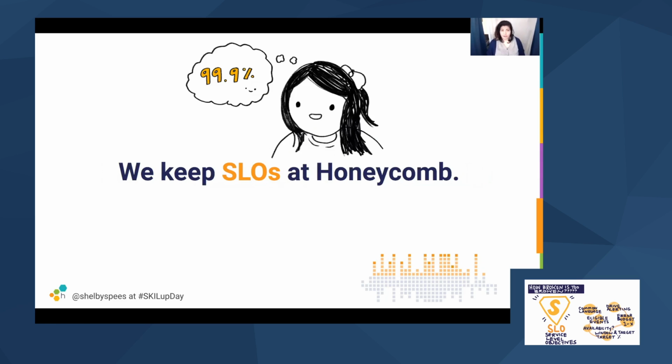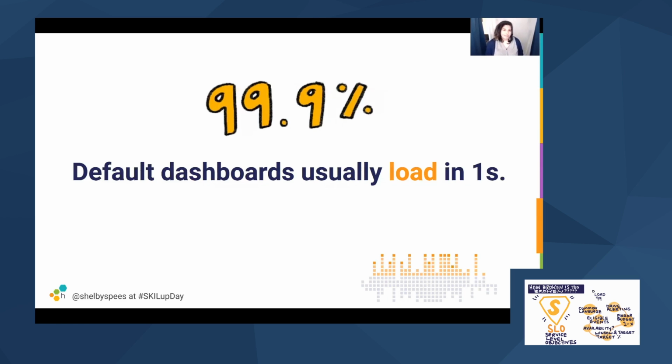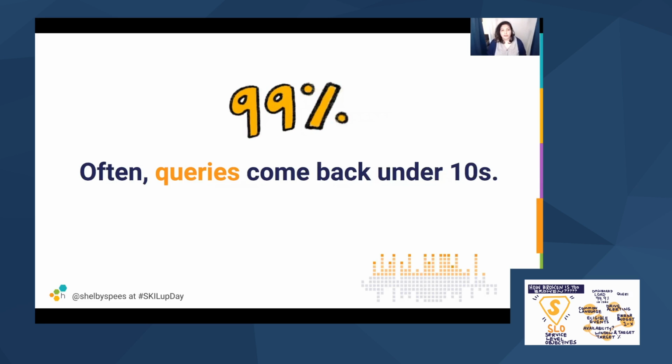You may be familiar with numbers of nines. At Honeycomb, we use different numbers of nines for different services. Our ingest is really important. We don't want to be dropping customer data, so our strictest SLO is 4 nines for ingest. When you go to the home page of our UI, we want those dashboards to load quickly. So we set our SLO for default dashboards at 3 nines. And finally, we want to return queries quickly, but we're not as strict about this. So we want 99% of our user queries to return results in less than 10 seconds.